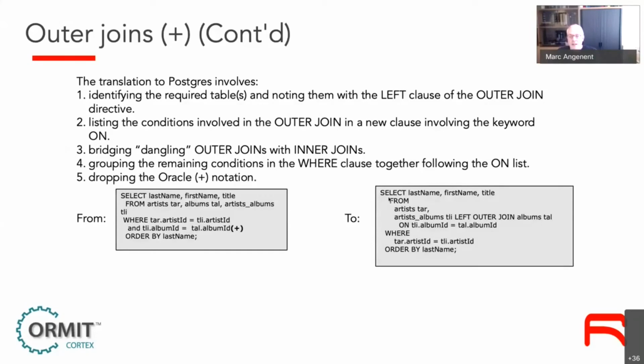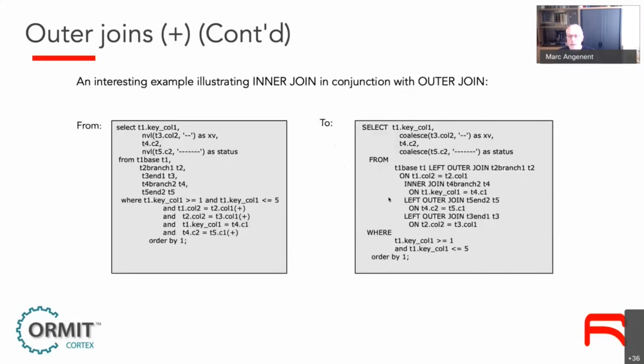That's great. So if we look to the outer join, the translation process in Cortex involves 5 steps, from identifying the required tables, listing the conditions involved, bridging dangling outer joins with inner joins, grouping conditions in the where clause, and dropping the Oracle plus notation in the end. It then will look like this in Oracle, and the translation by Cortex is represented in the examples. And the next slide, please.